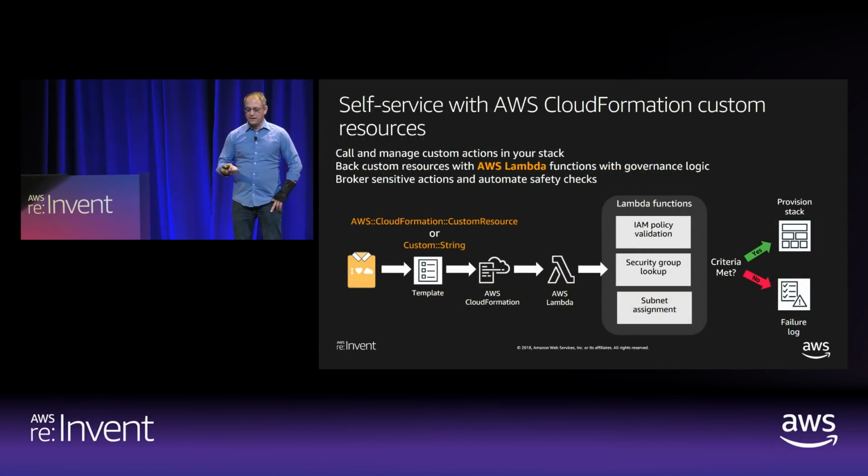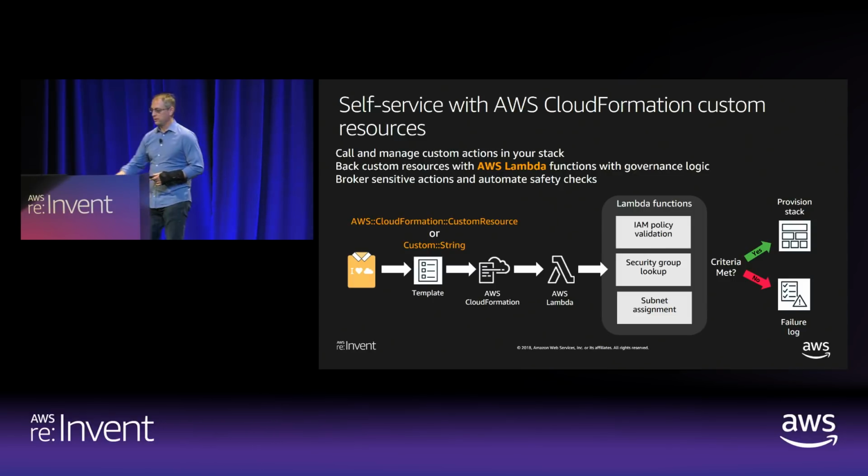All right, so the example around that brokering pattern, in this case, we'll talk a little bit about CloudFormation custom resources. So how many of you are currently using CloudFormation at all, I guess? Okay, how about CloudFormation custom resources?